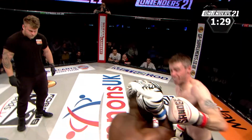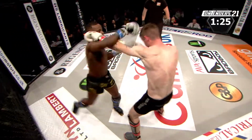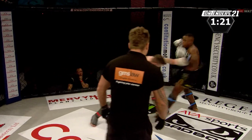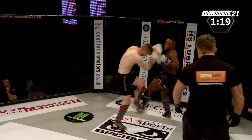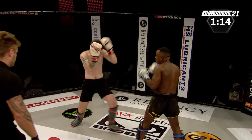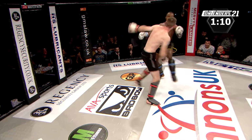And the question is here, has that rocked Ryan Smith enough? Good work by Smith, closing distance. Needs to be careful. Smith's got to keep his hands up in these exchanges here. He's got to be really careful about getting his leg caught with the kicks. He's got to bring his hands straight back to his chin.